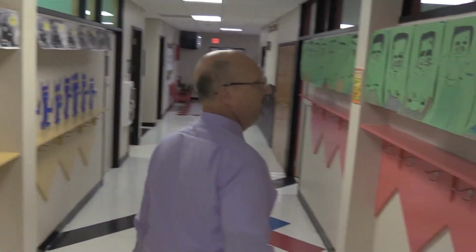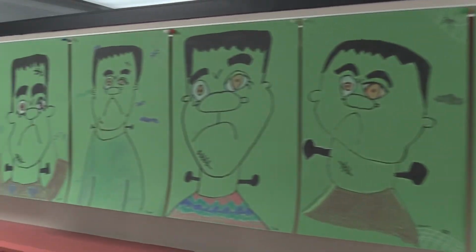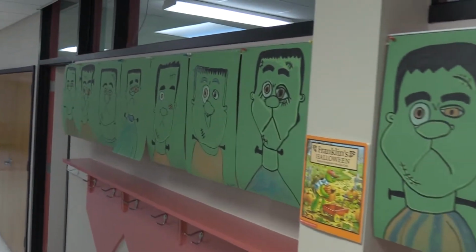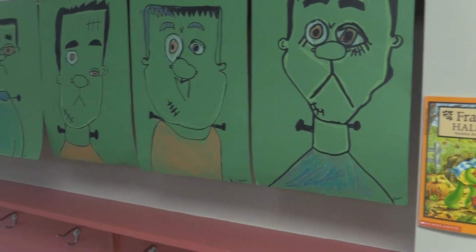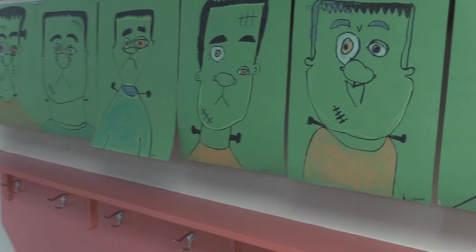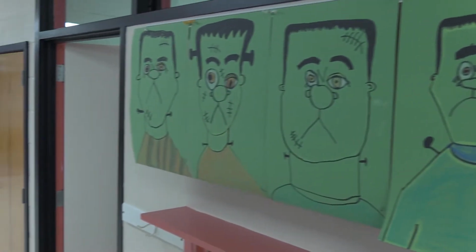Then we got our monster pictures of Frankenstein. This is third grade with art class. They were working with some facial expressions and also with the size of a head. I think with proportion, I think she said she was working with. And of course they make the eyes a little bit differently, each one.